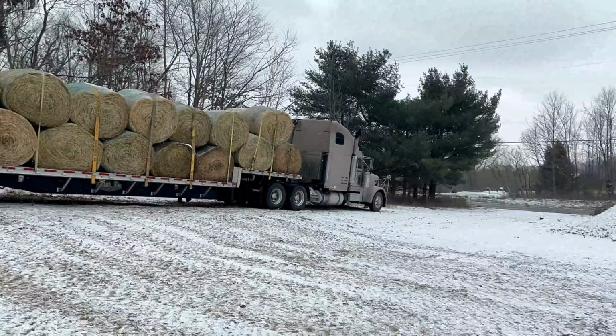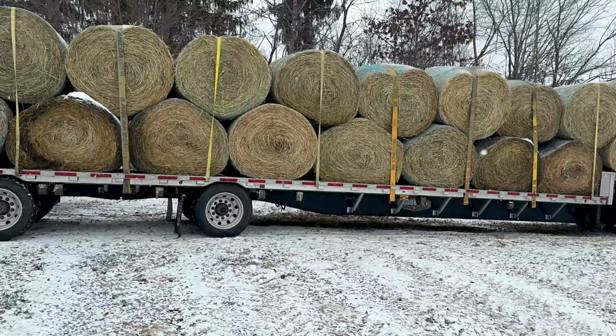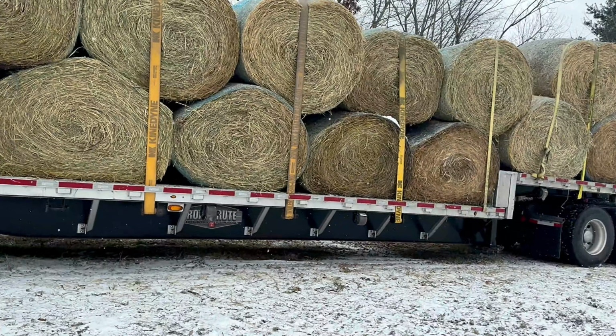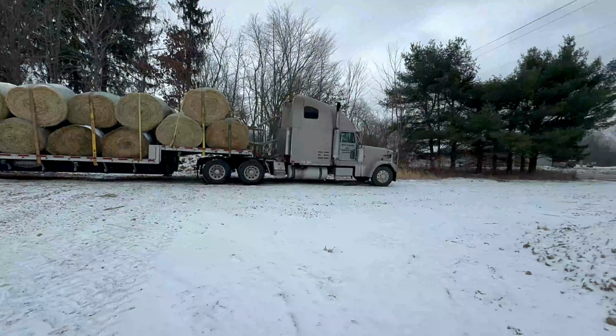38 bales loaded. I got another truck here to load, doing 2 today, 2 tomorrow. The hay's looking pretty decent from being under that tarp, still has some decent color. A couple on the outside got a little rot in them, but it's to be expected.